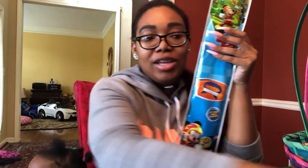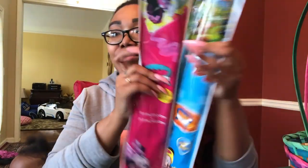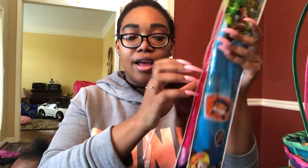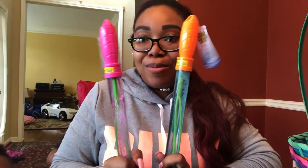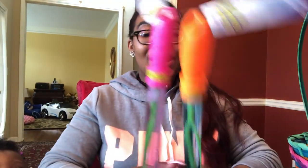I got them both each a kite because we're having an Easter cookout at the park. And of course, I got grass to go at the bottom of their Easter baskets. They both have stuffed animals and two other eggs to put in there, and bubbles. So their Easter baskets are very unique.